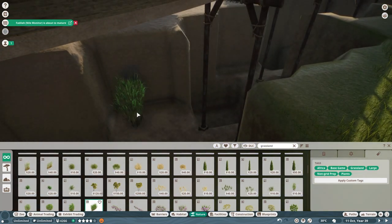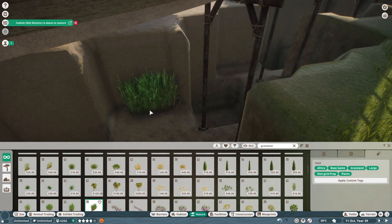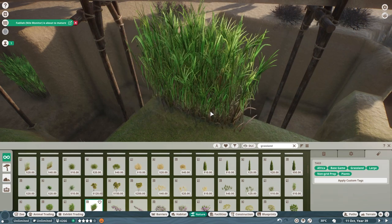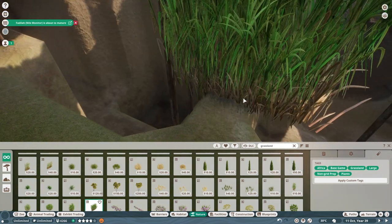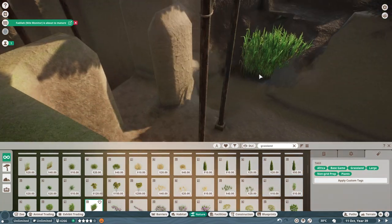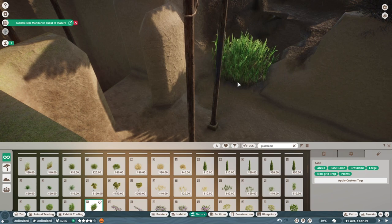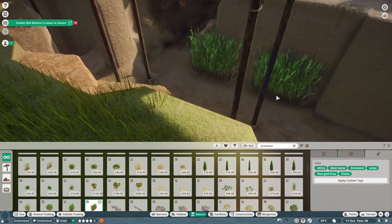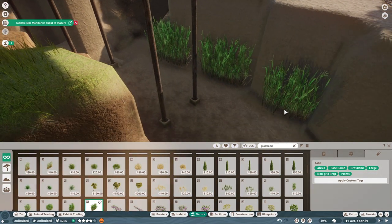Like I said, I was a big fan yesterday of adding the grass in the water. I actually like doing that. So we're going to add a few grass pieces here and there. Oh no, we can't add it there. There we go, like that, just up against the wall.